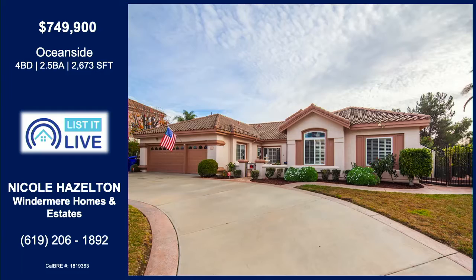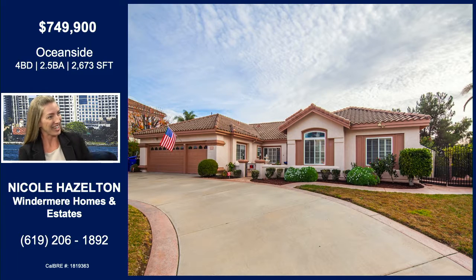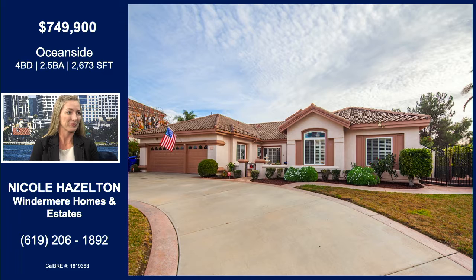Great. Thank you. This is a beauty you got in Oceanside here. Isn't it awesome? Single story? It's the only single level home in the neighborhood for sale. Is that right? Huge plus, especially in this market. Everyone's looking for that. And you got the three-car garage. Three-car garage. You have the circle driveway, so there's plenty of off-street parking.